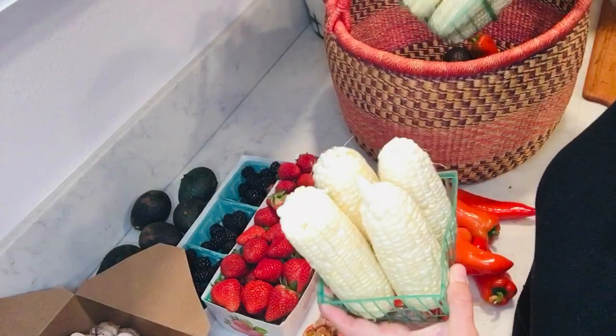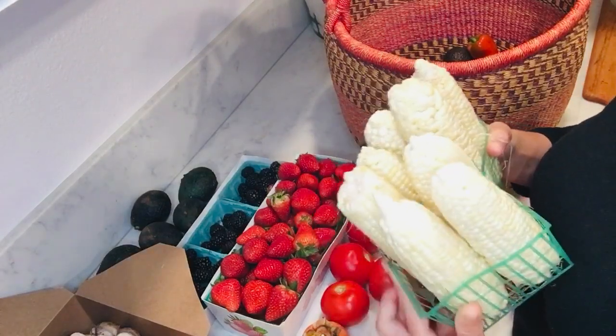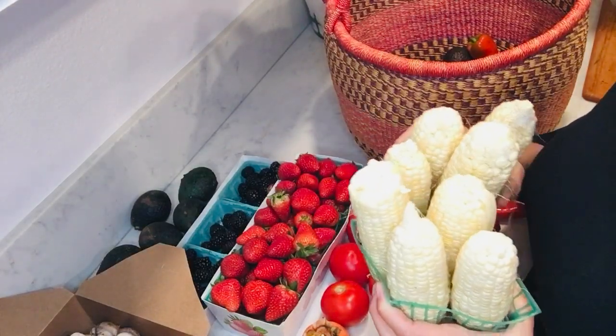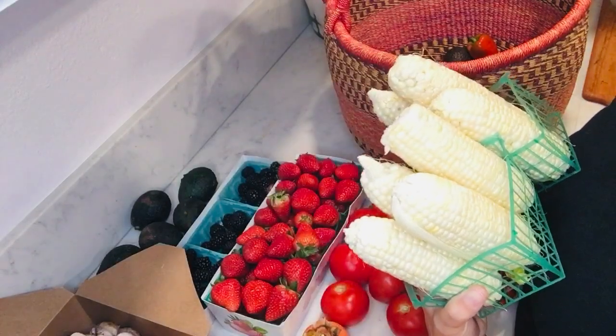So I got 8 of these because these are going to last a while. They actually sat in my fridge for about a week or almost 2 weeks, and I still was able to cook them up in the Instant Pot, and they tasted delicious.